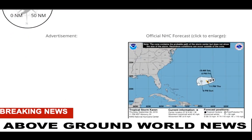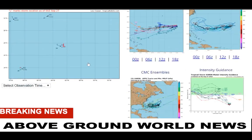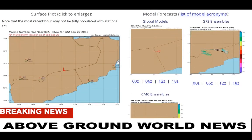And we got Tropical Storm Karen. Look, it's going to just do nothing. It's the dust. The Sahara dust is going to blow that thing apart, unless they blow apart the dust. Which we'll take a look at.